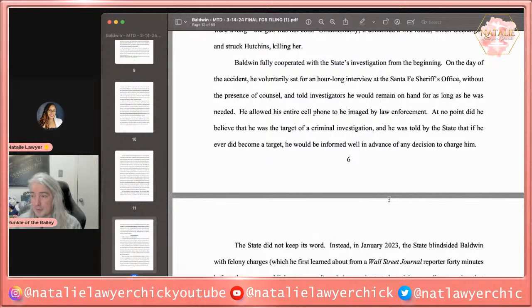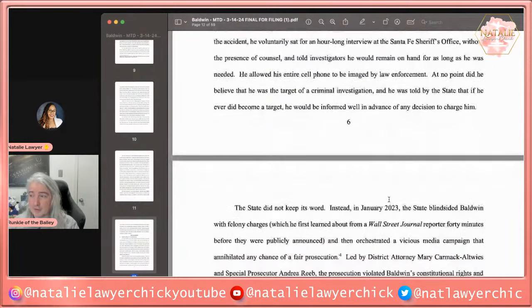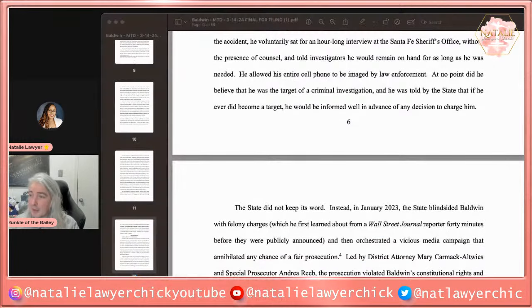Baldwin fully cooperated with the state's investigation from the beginning. On the day of the accident, he voluntarily sat for an hour-long interview at the Santa Fe Sheriff's Office without the presence of counsel and told the investigators he would remain on hand for as long as he was needed. He allowed his entire cell phone to be imaged by law enforcement. At no point did he believe that he was the target of a criminal investigation. And he was told by the state that if he ever did become a target, he would be informed well in advance of any decision to charge him. The state did not keep its word.